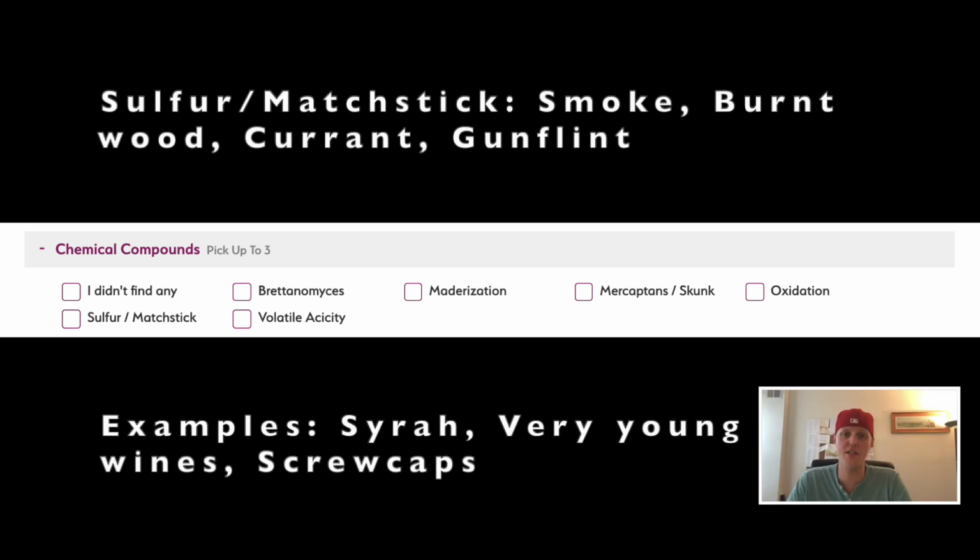Following that, we have sulfur and matchstick. This can be okay in a wine in small amounts. If you're smelling some smoky notes, burnt wood, a really strong black or red currant, or gunflint, you might have a wine that has some sulfur in it. A lot of times you can get this out of a wine, at least in part, by decanting a wine, swirling it around really hard, leaving it open for a while. That should take care of it. You'll find these in wines that are made in a reductive style, meaning that they are kept away from oxygen as much as possible. As well, Syrah is very naturally averse to binding with oxygen. So you might find this in some very young wines, and sometimes it can be indicative of a wine that was bottled in screw cap.